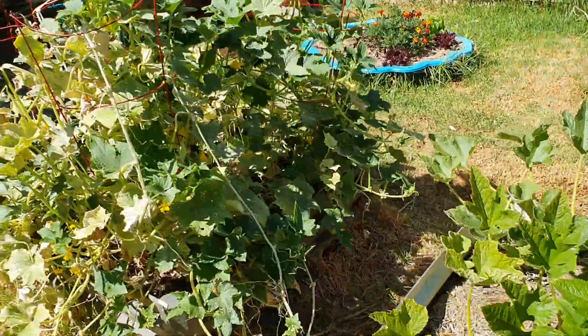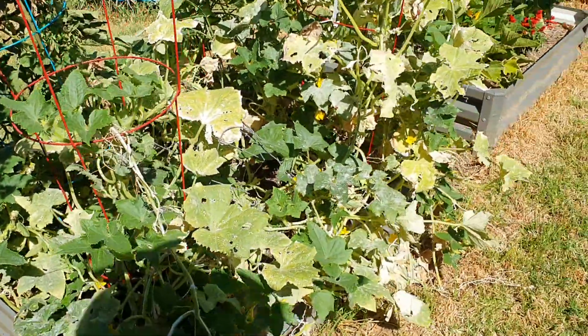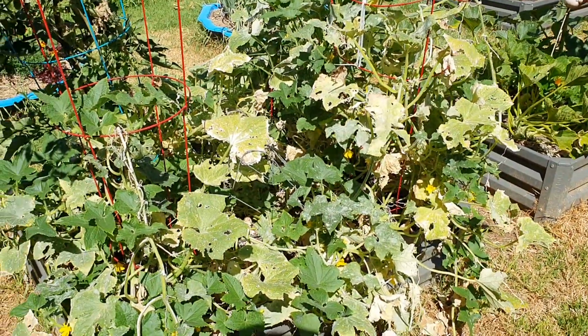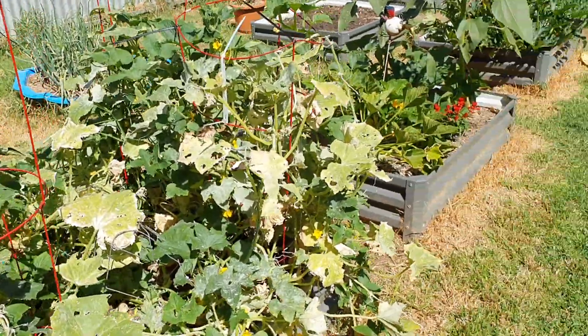We've got nearly the end of the cucumbers, I think, so they're starting to go a bit bitter. So I've been chopping them up for the chooks, and of course the chooks have been enjoying it.